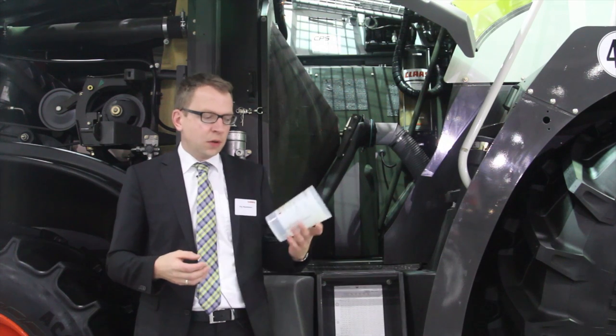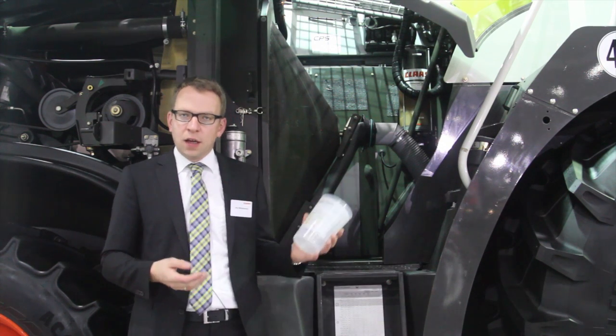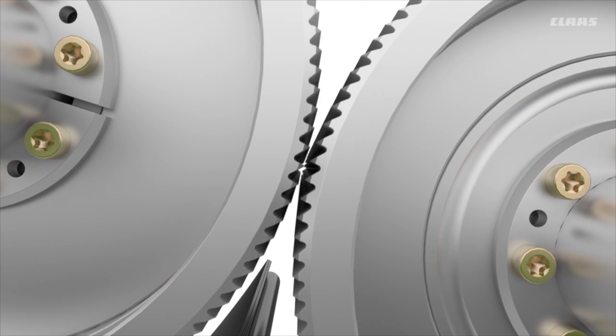That's very important. We have this kind of silage quality cup where you can check how well the kernels are processed. You take a sample and can count on the table the amount of uncracked kernels in this cup.